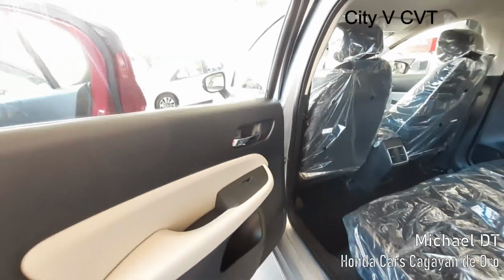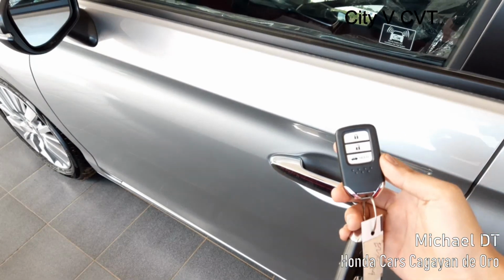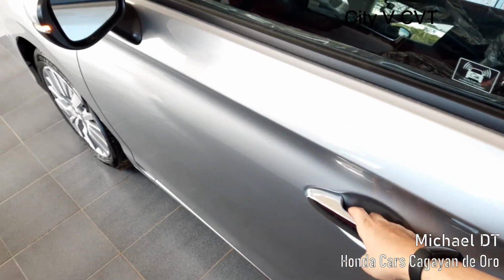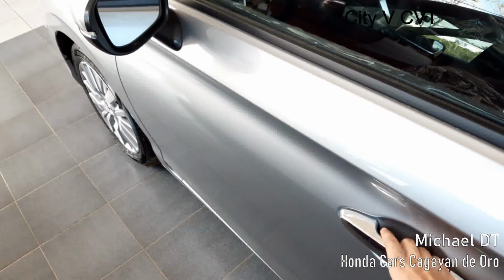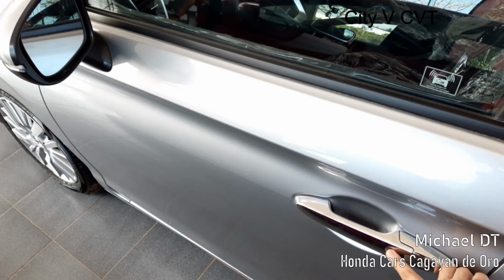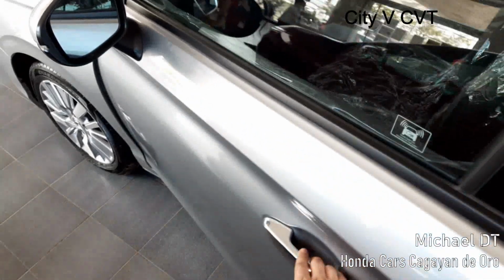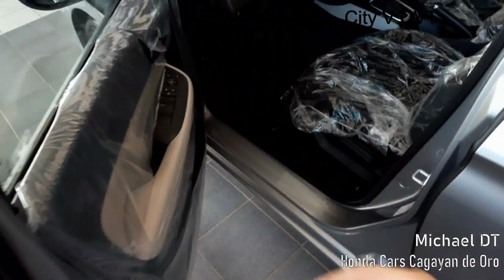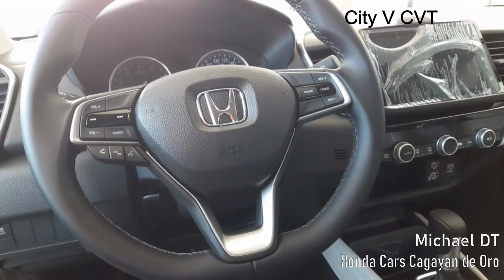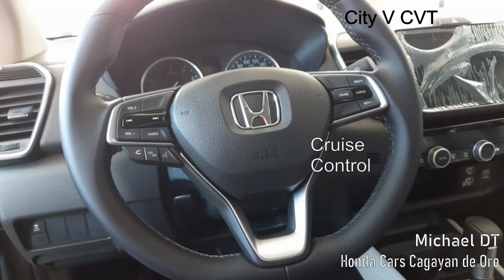Now, let's talk more about what this car has over the S CVT. As I mentioned earlier, it has the Smart Entry system, where you just need to place your hand here to unlock the car, then press this button here to lock it. Then between the two, this is the only one with cruise control.